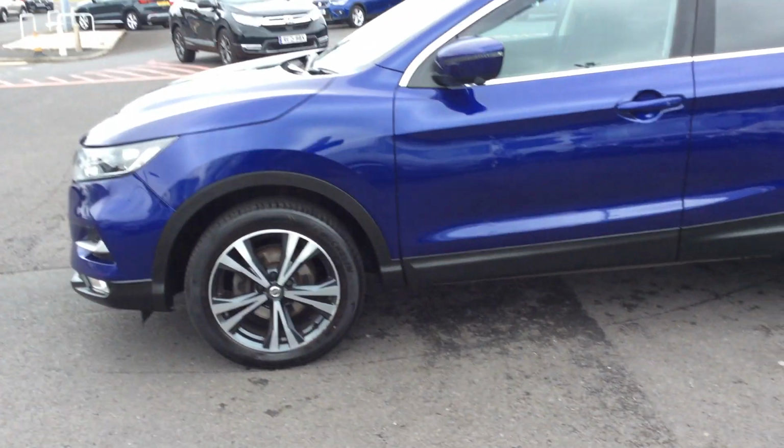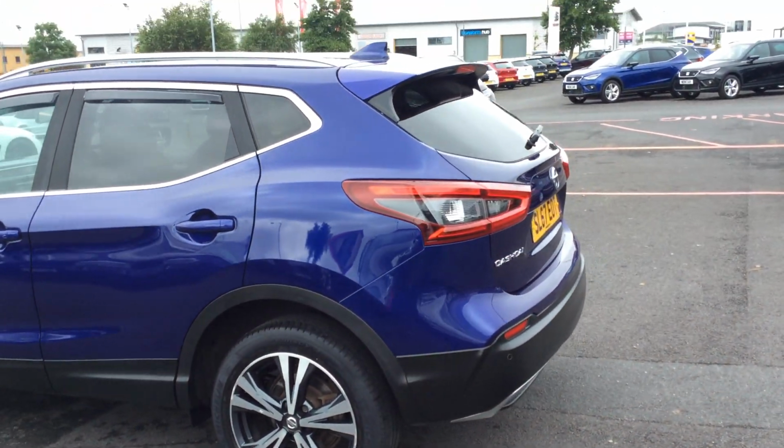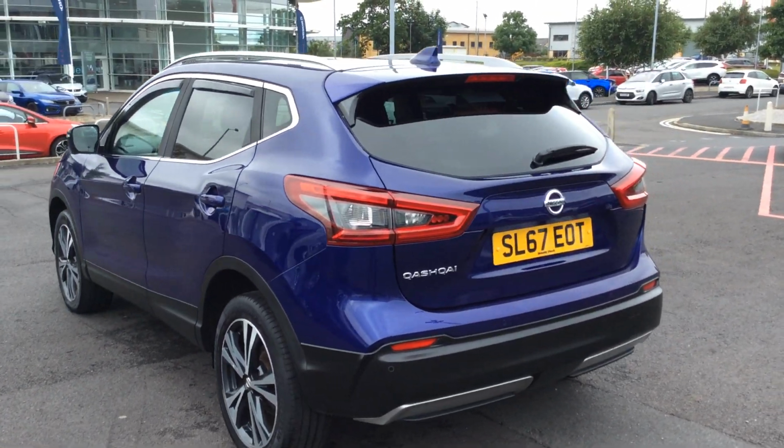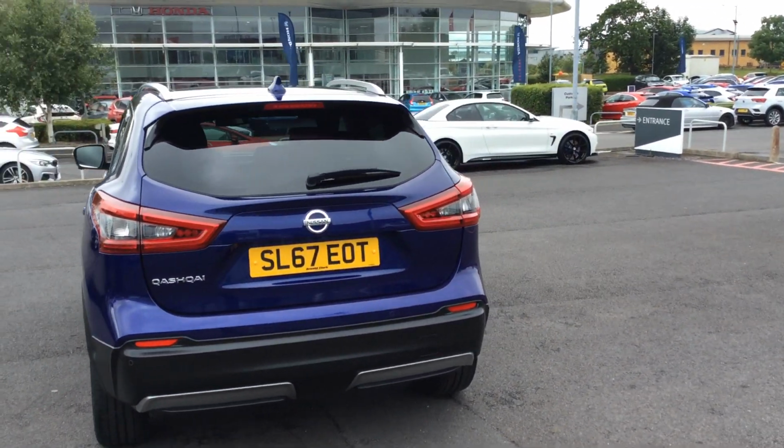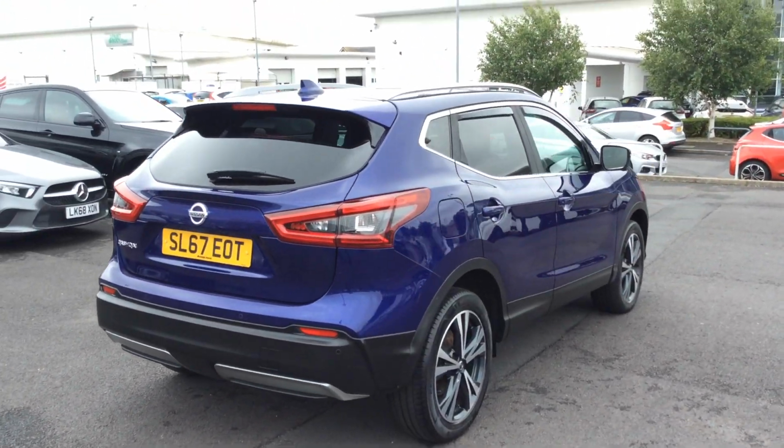We'll need a bit of time to get these wheels done. It'll be going up to our Lancaster branch in the next couple of days to get those wheels sorted out, this car. But if you want to road test it, give us a call as soon as you can. We'll make sure the car stays here if you do want to make an appointment to road test it.